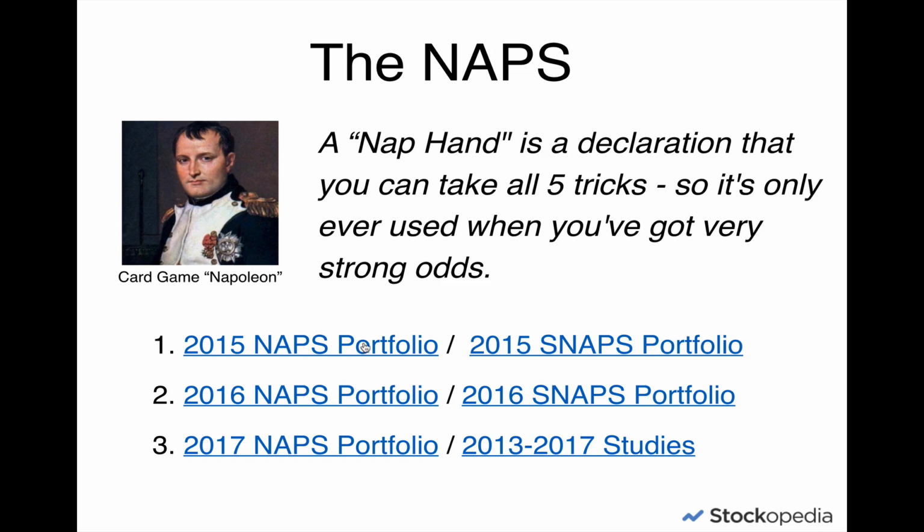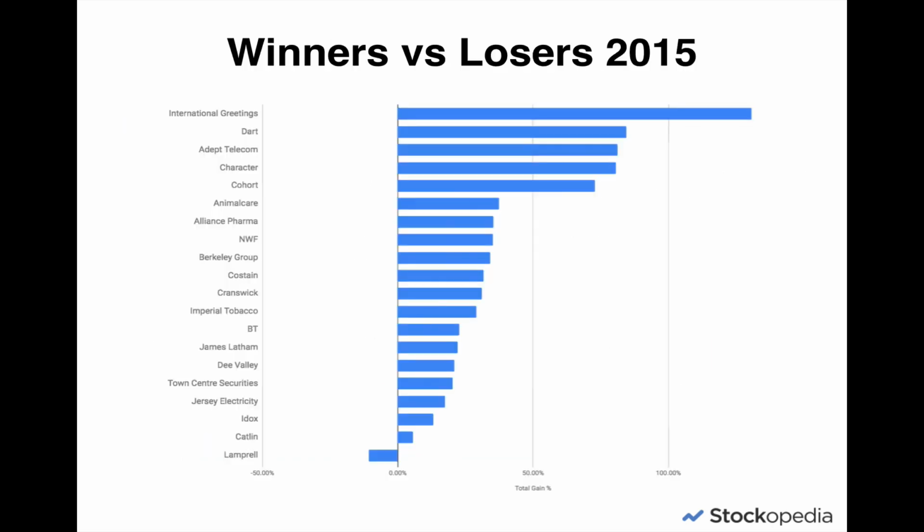There's a lot of links in this document, so if you download it, and we'll make the link available, and click through to some of these articles, you can read the evolution of this process over time. I'm going to run you through some of the results of each year, because what happens is this portfolio is rebalanced once a year in January, but it could be any time in the year that it's rebalanced. But to date, I've been rebalancing it literally on the 1st of January every year.